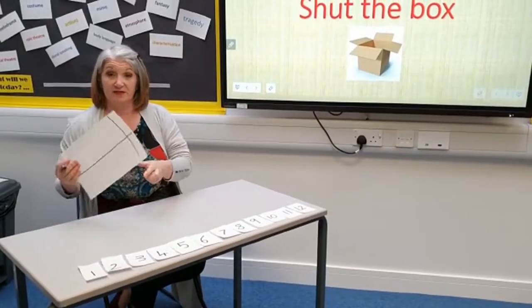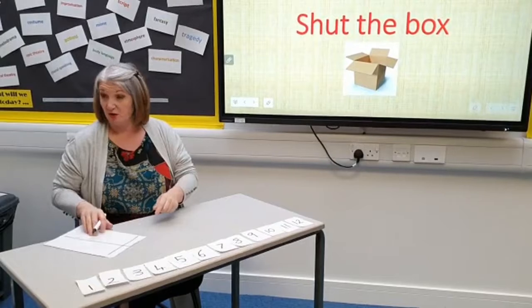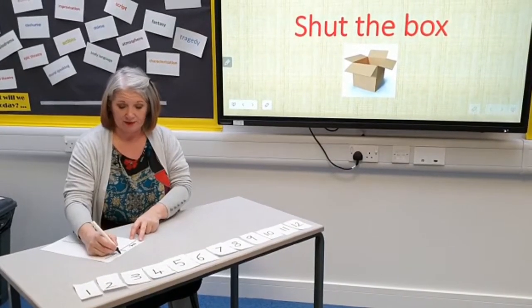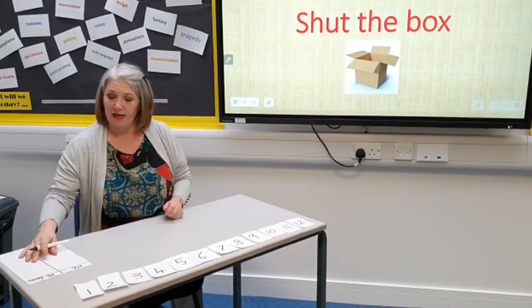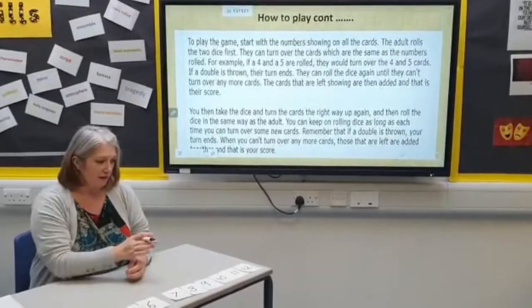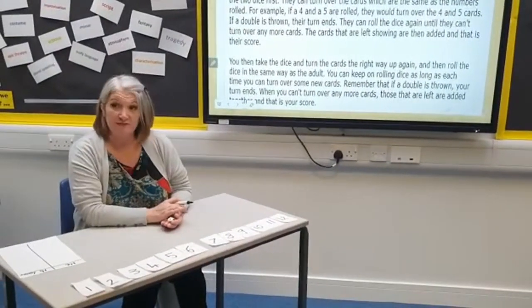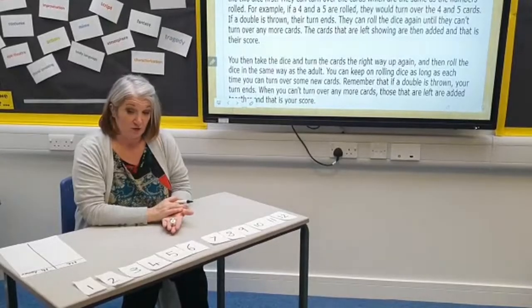And then I've just got a simple score sheet because I'm going to play this with an adult or another person. I'll put me and I'm going to put Miss Lomax. So I'm going to go first. I'm ready to play Shut the Box. I've got my numbers ready and I've got my 2 dice. And now I've got to turn over as many cards as I can before I score a double.